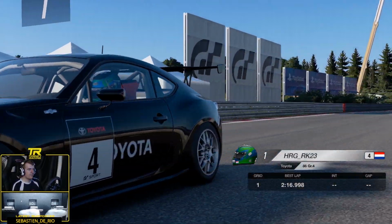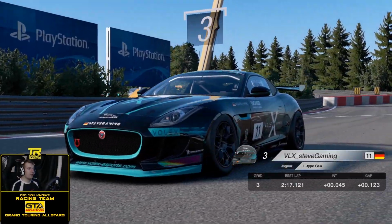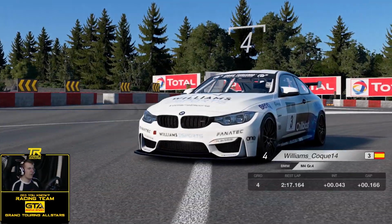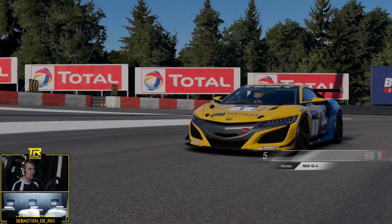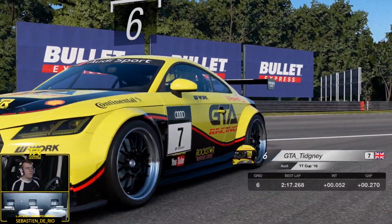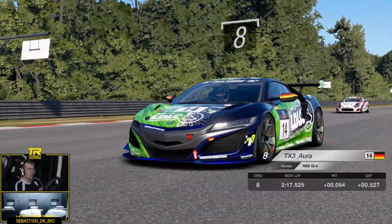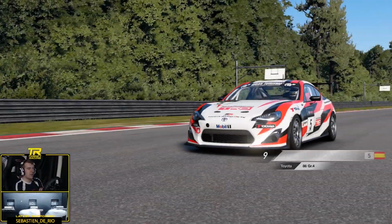We got Rick there in P1. Williams in P2. And we have Steve Gaming in P3. P4 for Koke in that BMW. Really good qualifying for Koke. B-Racer P5 in the NSX. P6 for ourselves in that TT. A lot of work to do here. Matty in P7. Followed by Aura in P8. Another Honda though.